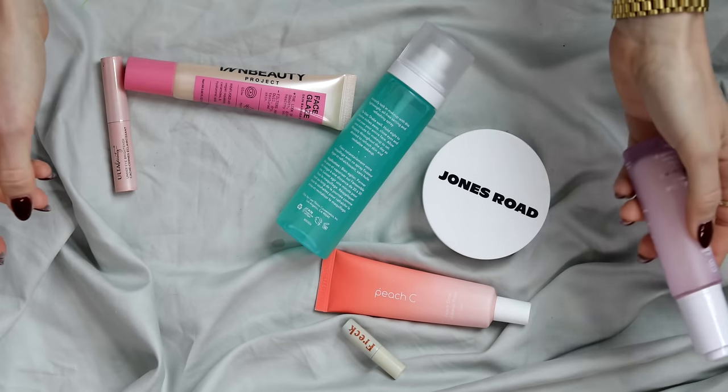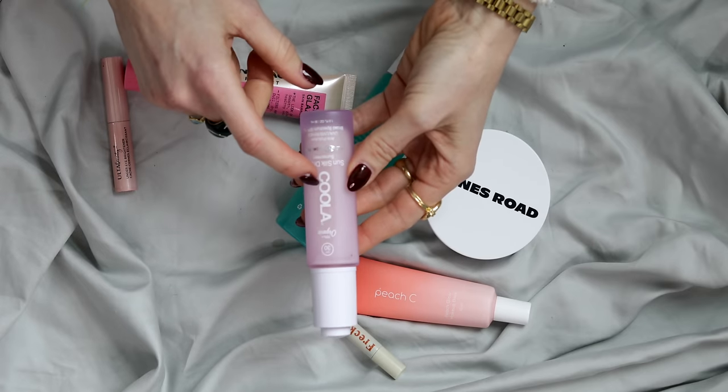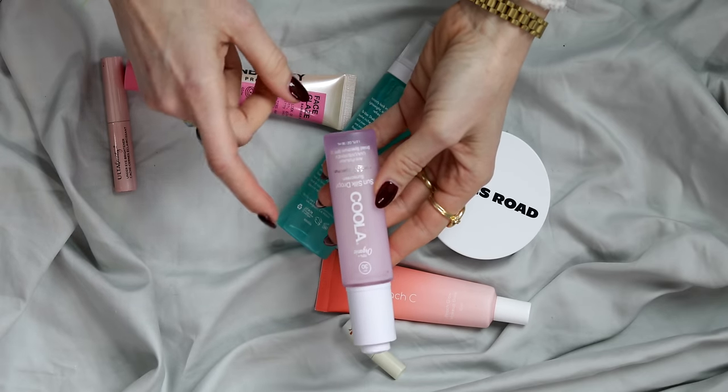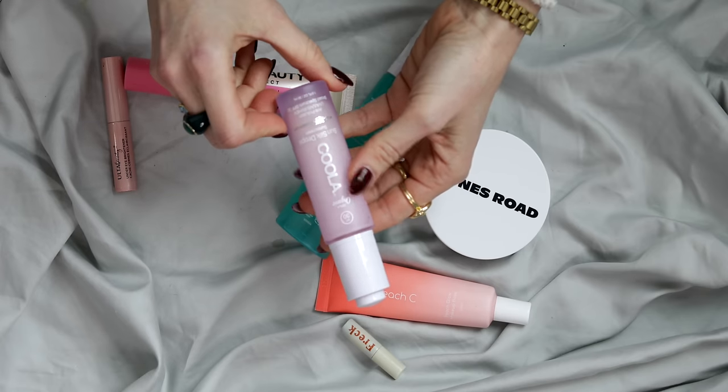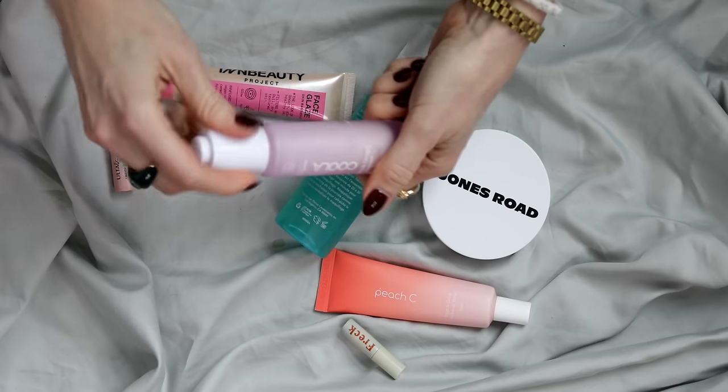Some of these, really just this one. This was given to me by Natalie. She just had some PR that she wasn't using, and I have no idea how old this is, but it's fine. It's fine, but it's not my favorite SPF.